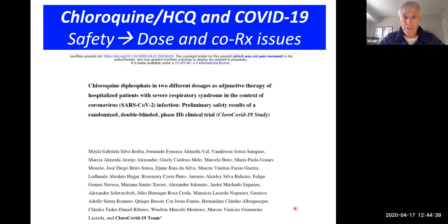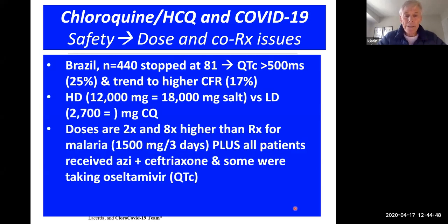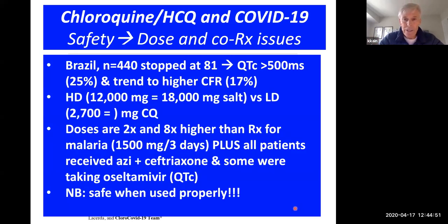You've heard a lot about safety issues. I just want to put that in context. If you can advance it again, please. So this was one study. None of these studies are actually peer reviewed, as you know. They're all just out there. But there was a study that just came out as a preprint, although not peer reviewed, yesterday in Brazil, where the sample size was meant to be 440, but they stopped at 81 because of QTC prolongation in about 25%. And a trend to higher case fatality rates. These were admitted ill patients.